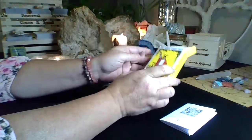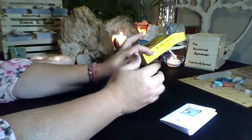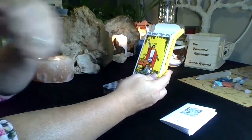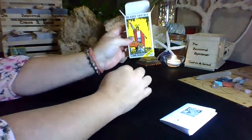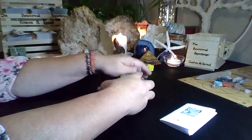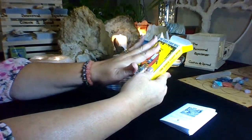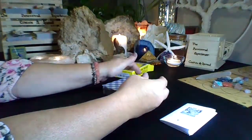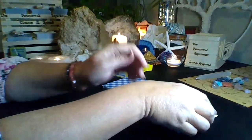So just to give you an idea there, I do know that now they have different versions, newer updated versions of the Rider-Waite tarot deck, and they have some really cool designs on the outside. They have some that look holographic and just different things, but some of them actually do come in a tin box or a much sturdier box if you're a person that likes to keep your cards in a box or take them with you when you travel.